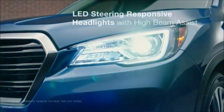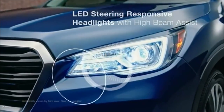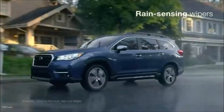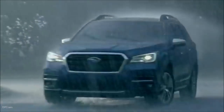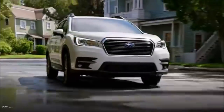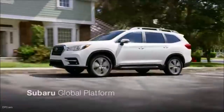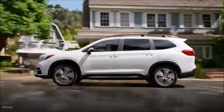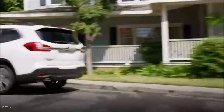Steering responsive headlights will actively track in the direction of a turn, so you can see better around every bend. And rain sensing wipers can automatically turn on and off for increased visibility in bad weather. In case of a collision, you'll have peace of mind knowing the Ascent is built on the Subaru Global Platform, our strongest to date. Designed to exceed both NHTSA and IIHS crash safety standards.